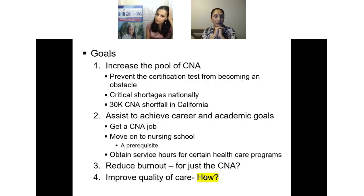We need people that are career CNAs. And so that's wonderful. Whatever your goal is, we want to help you achieve that. Also, help students move on to a nursing school. We know that CNA is often a prerequisite for nursing school.